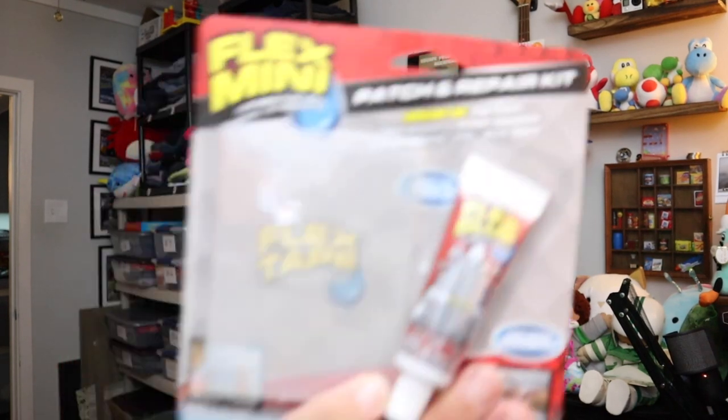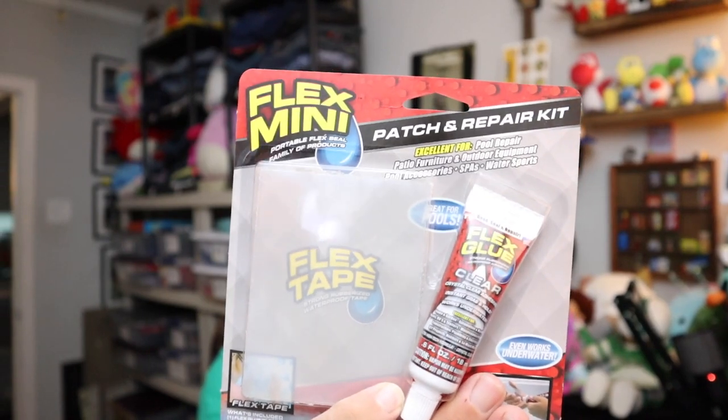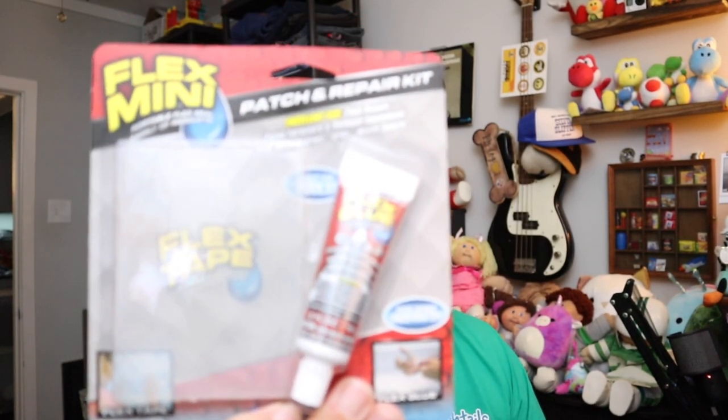Last year these were on clearance at Walmart. It's flex tape and flex glue, I guess. Yeah, flex glue clear and flex tape. It's just a whole patching kit. I bought them for 99 cents a piece. Someone bought four of them for $16. Free shipping.